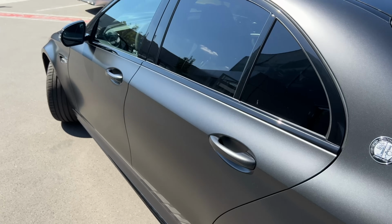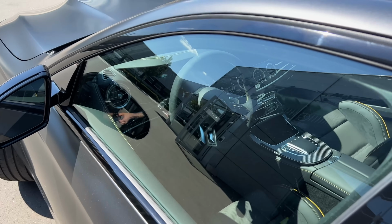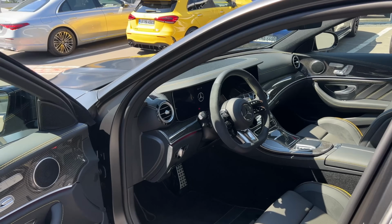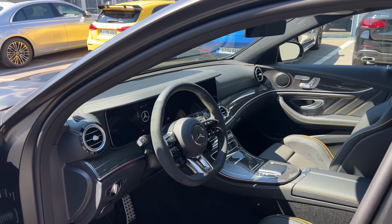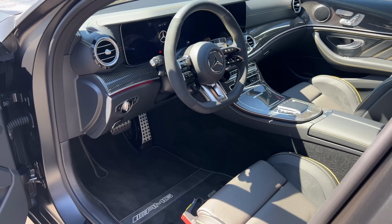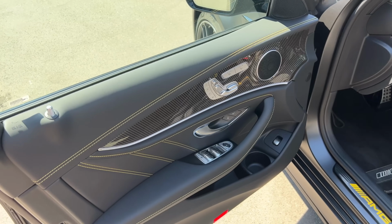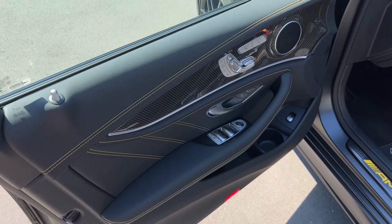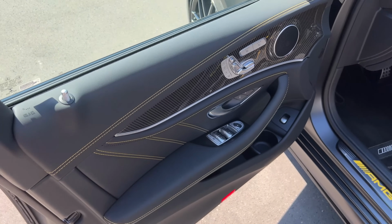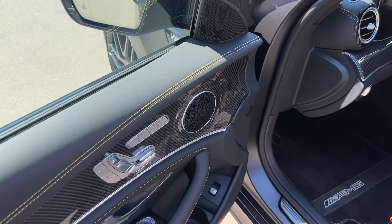But now, guys, let's just jump inside and talk about the interior of the E63 S Final Edition. Before we step inside, we have the door panel here, which is finished in full black leather with the yellow stitching. I just love this a lot, as we have a lot of yellow details inside. We also have the carbon fiber interior parts as well.